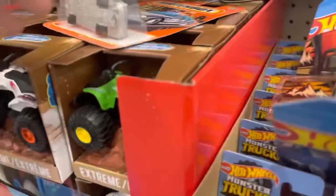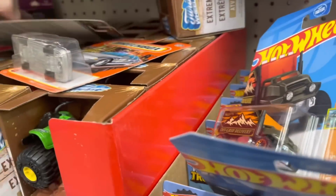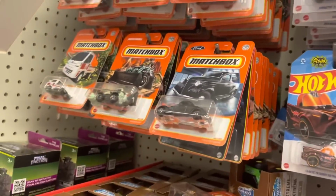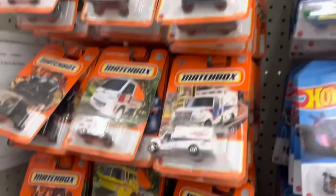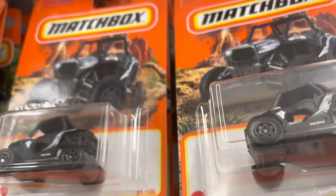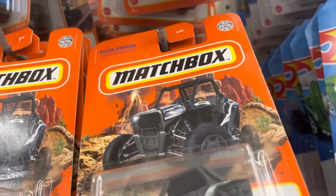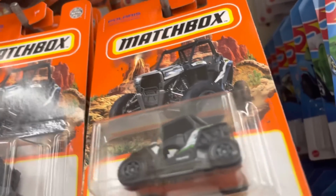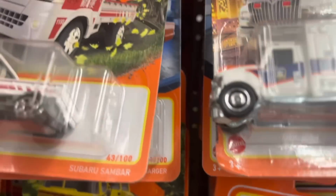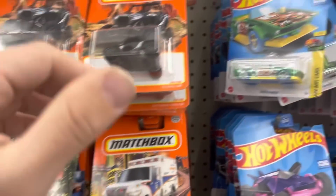All right guys, I'm at a Dollar Tree right now. Fresh Matchbox and fresh Hot Wheels. I did look through this line of Matchbox here, nothing. I think it is a Super Chase case because I saw a couple Broncos. Those are short cards, that's weird. Okay, this is gonna be hard to look through. It's just so freaking stocked. Yeah, I'm gonna look through that last actually.